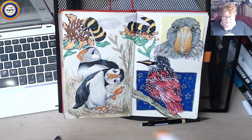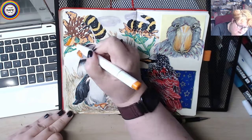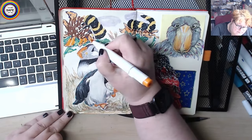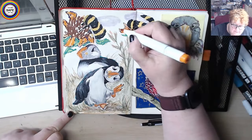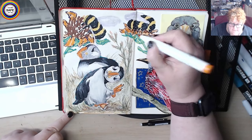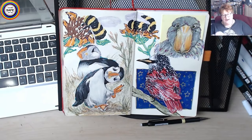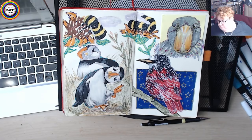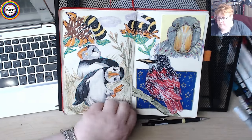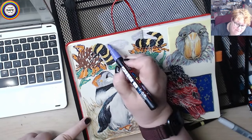I think I want those flowers to have a bit more brightness on them as well. Because that's what attracts bees, isn't it? The really bright colours. Yeah, that's better. Let's use the mauve for the wings.